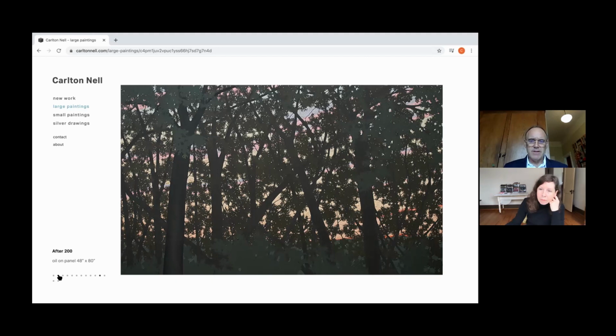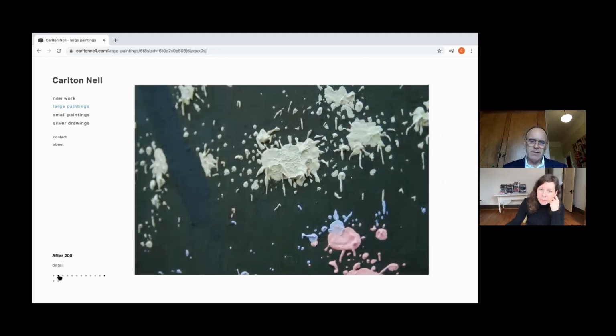And they make good subjects. And so I like to sort of emphasize those speckles and fragments of light that are coming through.